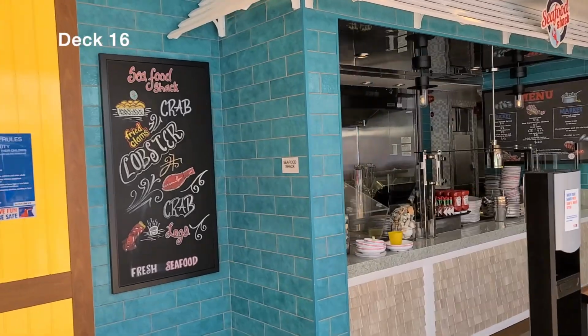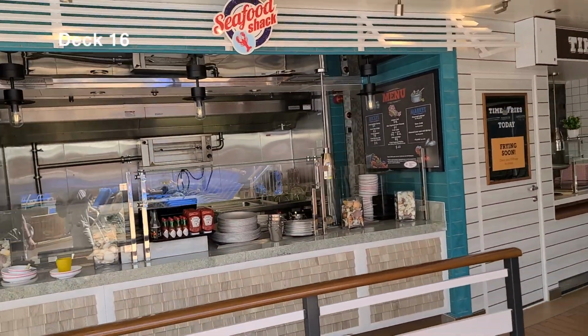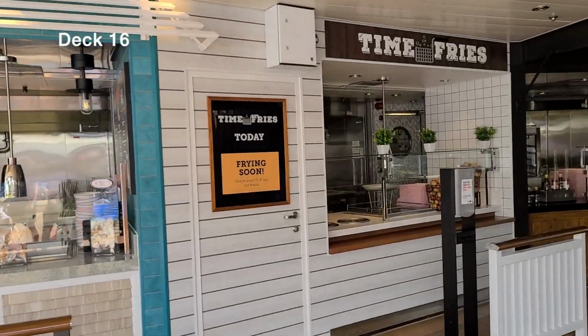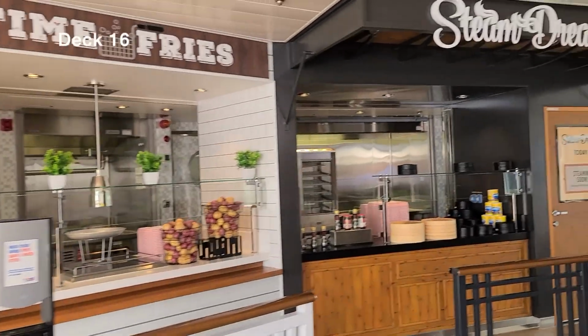Heading to the other side, Street Eats. This right here is paid for. This is the Seafood Shack. I did get a lobster roll here. Oh my god, amazing. Stay away from the calamari. It was disgusting. Thyme fries, delicious.